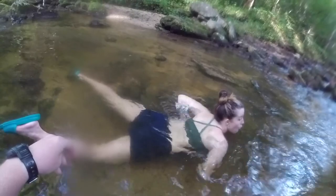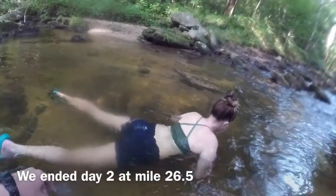How you take a bath in the woods. Okay, I'm done.